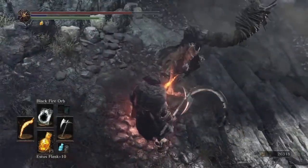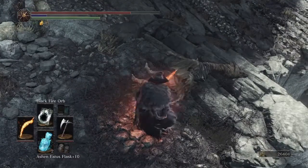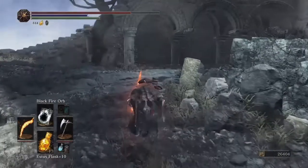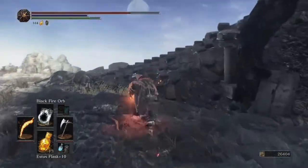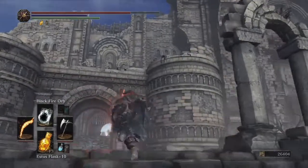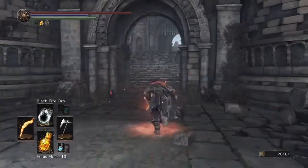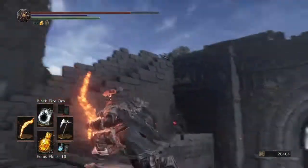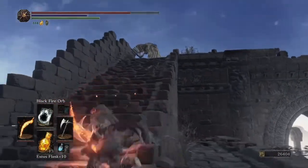Now, these beings are very diverse in their fighting style. A lot of them will use just the one kind of hatchet axe. Others will use giant axes, or a chained axe. But they come in various shapes and sizes. So as you can see, up this staircase is one of the larger ones.